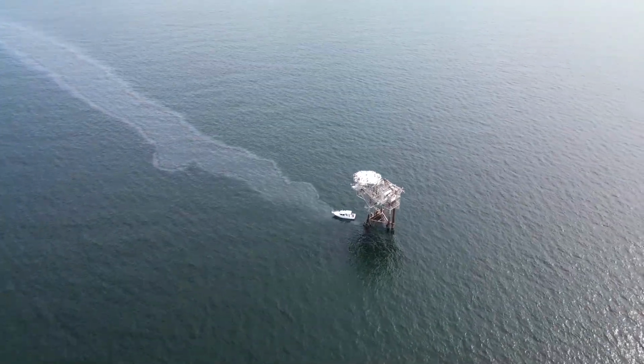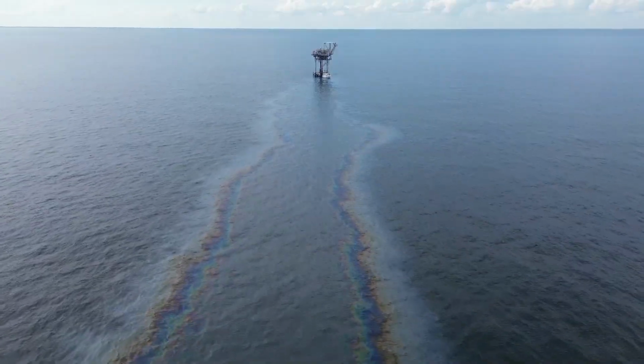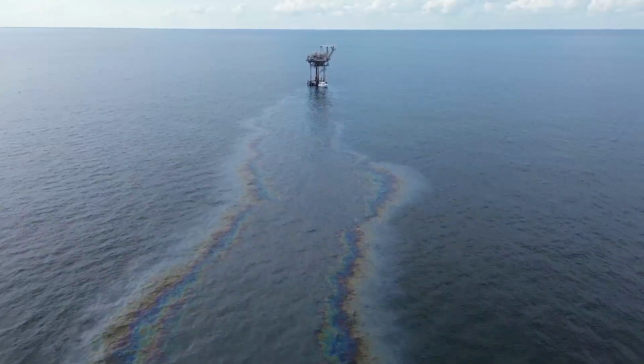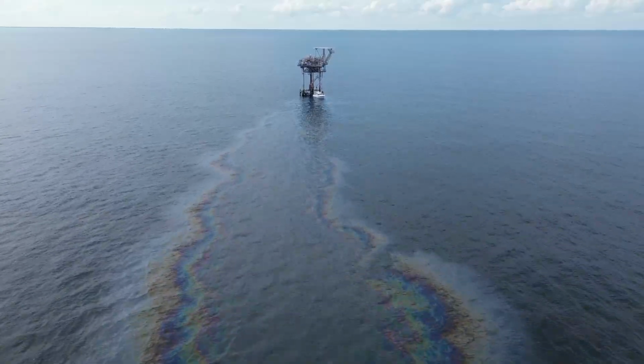They do what they call plug and abandon, where they actually plug the well at the subsea level. The natural gas had to go somewhere, right? State and federal databases say the rig is connected to the Transco pipeline. That pipeline is owned by Houston's very own Williams Companies. It was also abandoned in 2017, records say.